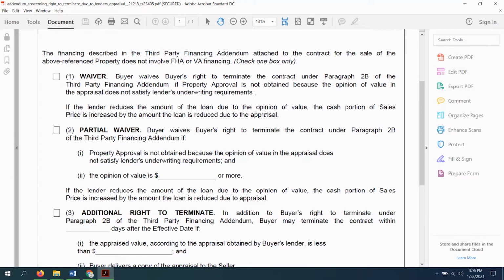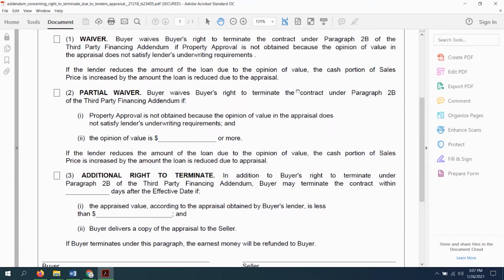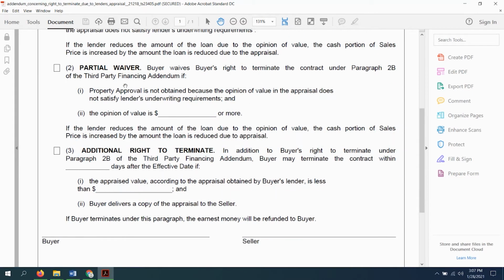This option is a complete waiver. It doesn't matter what the appraisal comes in at. We're willing to pay the difference. We want to get this property, which is very favorable for a seller. They'd like to see that. That's a really strong offer. It helps strengthen your offer. But again, it has the risk. You have to make sure the client understands the potential implications and that they have enough cash to make it happen.